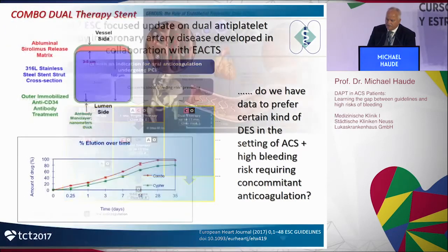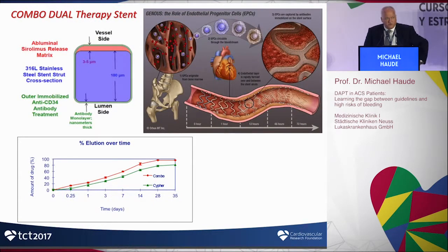And there I would like to step in and report a little bit on what was presented this year during the TCT conference some weeks ago for this COMBO dual therapy stent, which is not brand new on the field. We have had it for some years here in Europe, CE marked and available. A stent that has two features. One is the antiproliferative component, with an abluminal sirolimus release from a bioresorbable polymer. And then on top of that, there is an ultra-immobilized anti-CD34 antibody coating which attracts circulating progenitor cells.